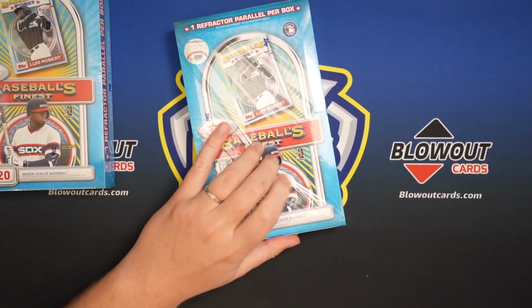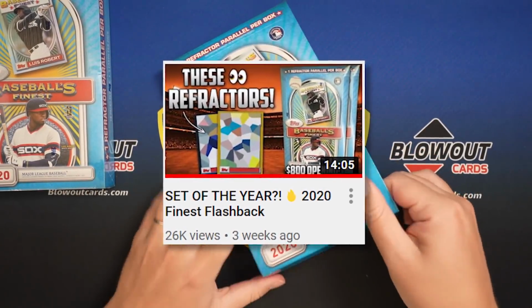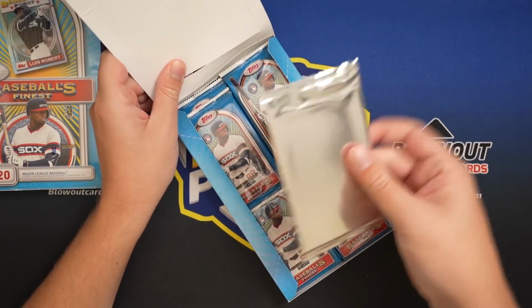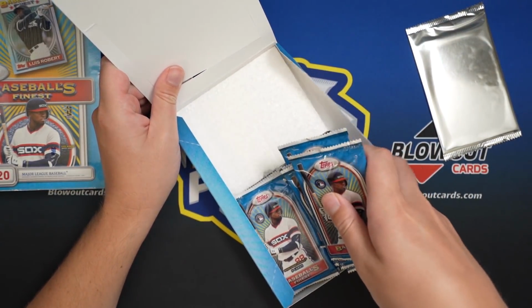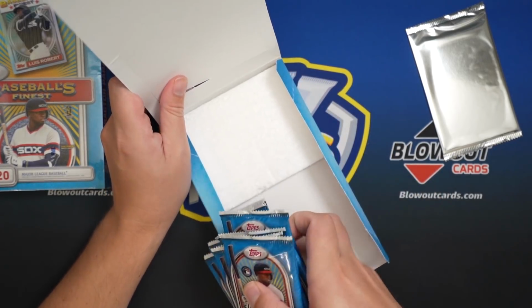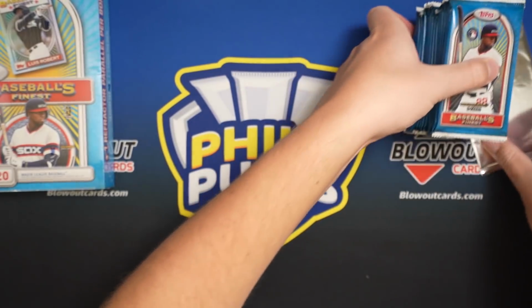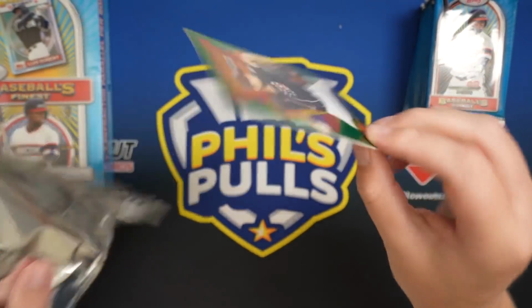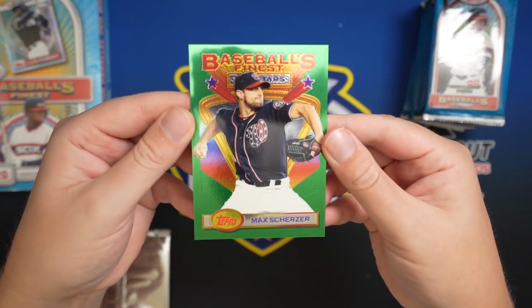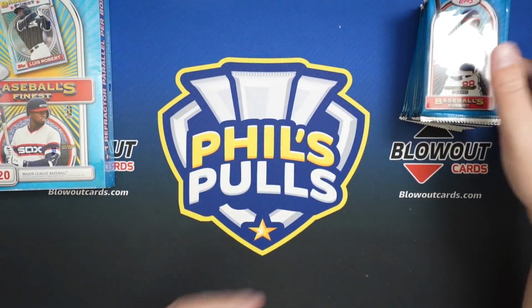I love this product so much. It's just amazing. You get a little box topper, which is true to the old school Finest. Like, can't be an auto or anything. It's just a typical oversized topper. Let's see who we got. Max Scherzer. Sweet.